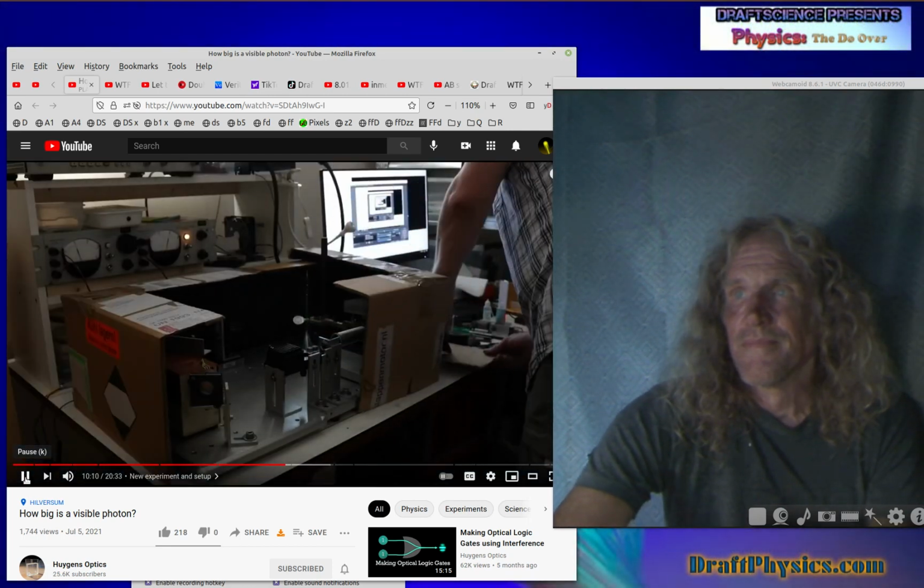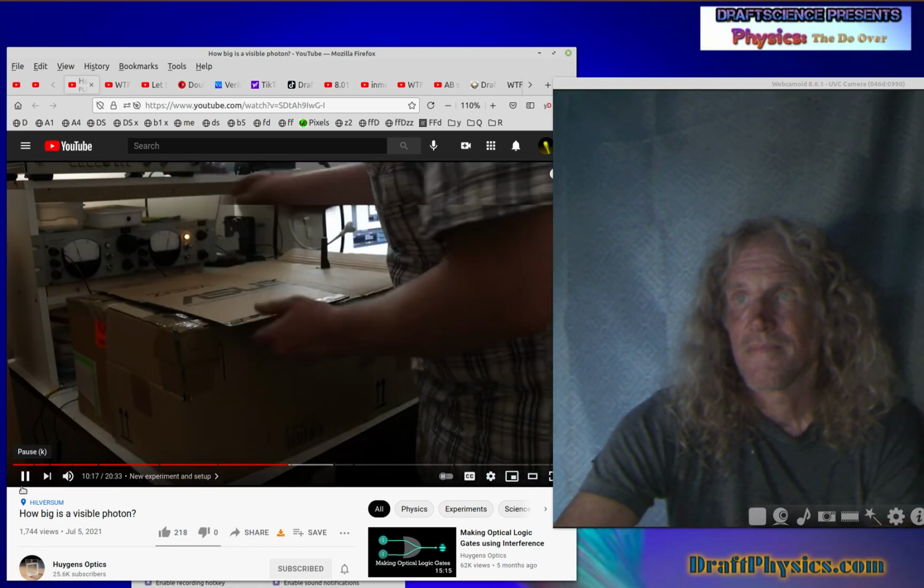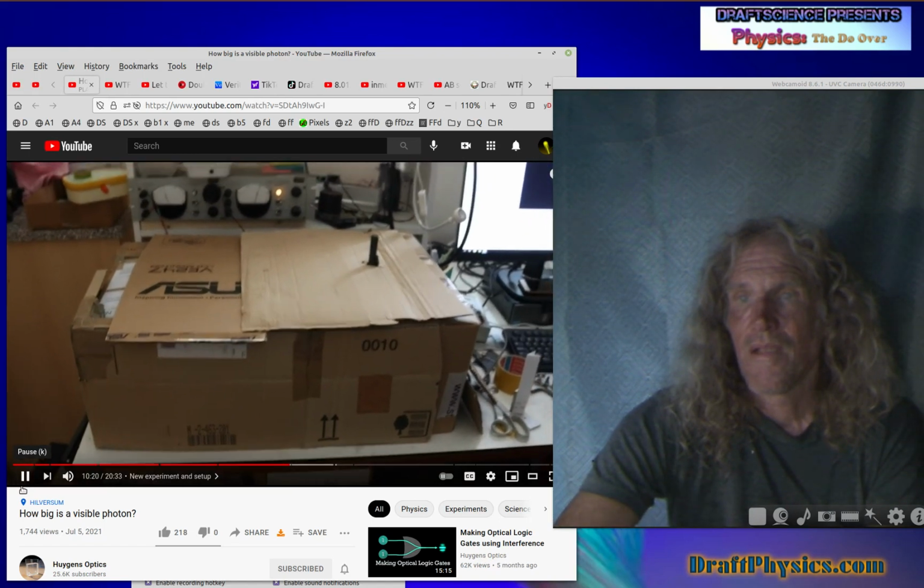And because the light levels in the room are way too high for doing single photon detection, I also shielded the setup from ambient light. And for this I used a few pieces of cardboard just to give the setup a nice high-tech looking feel. Right.